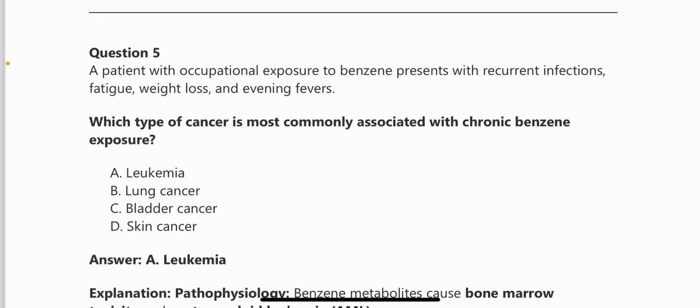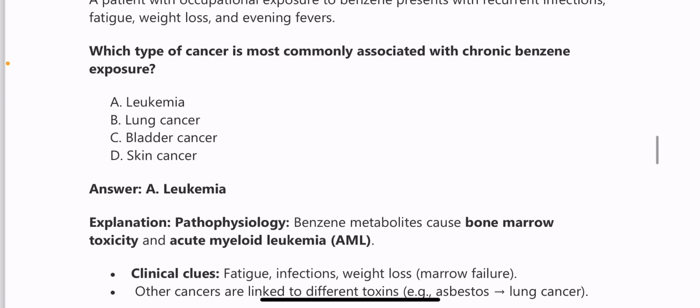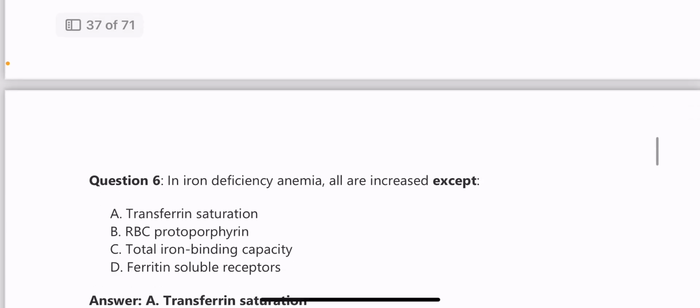Next, a patient with occasional exposure to benzene presents with recurrent infections, fatigue, weight loss, and evening fevers. Which type of cancer is most commonly associated with chronic benzene exposure? The answer is leukemia, because benzene metabolites cause bone marrow toxicity and AML. The patient will present with fatigue, infections, and weight loss. Next question.